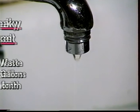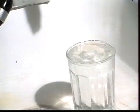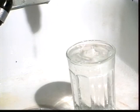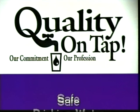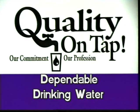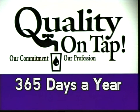A leaky faucet dripping 100 times a minute can waste 350 gallons of water each month. That's 350 wasted gallons that you have to pay for. Public water professionals operate water systems that provide safe, dependable, tested, and affordable drinking water to your homes 24 hours a day, 7 days a week, and 365 days a year.